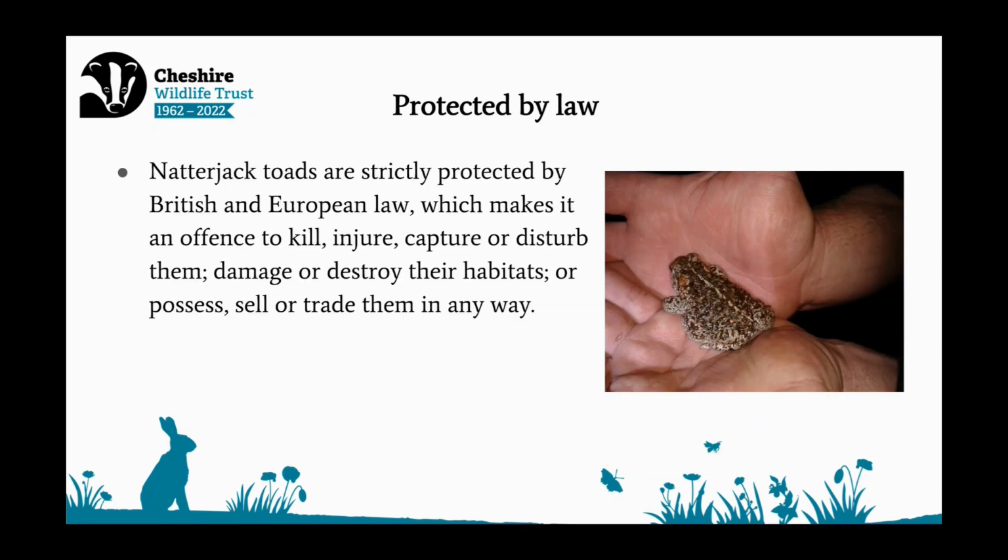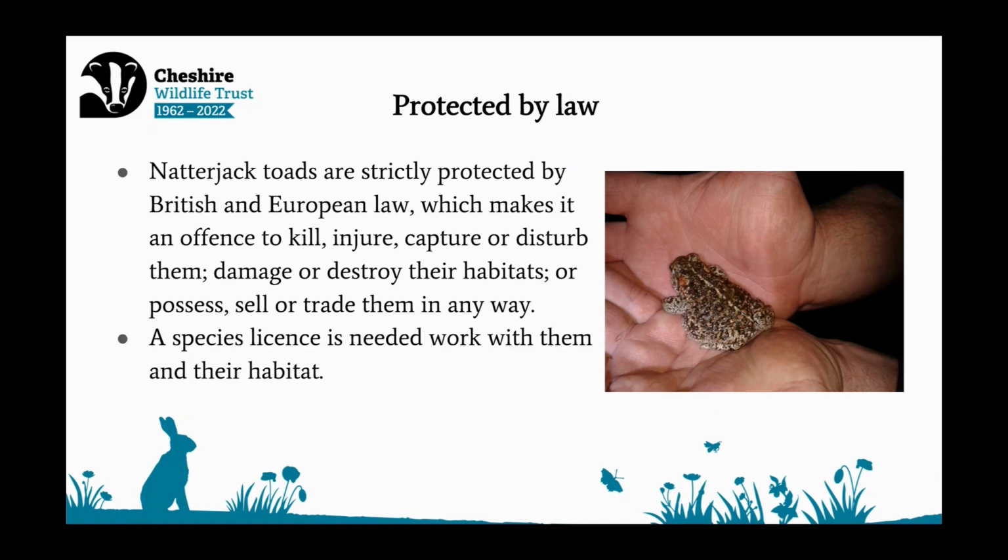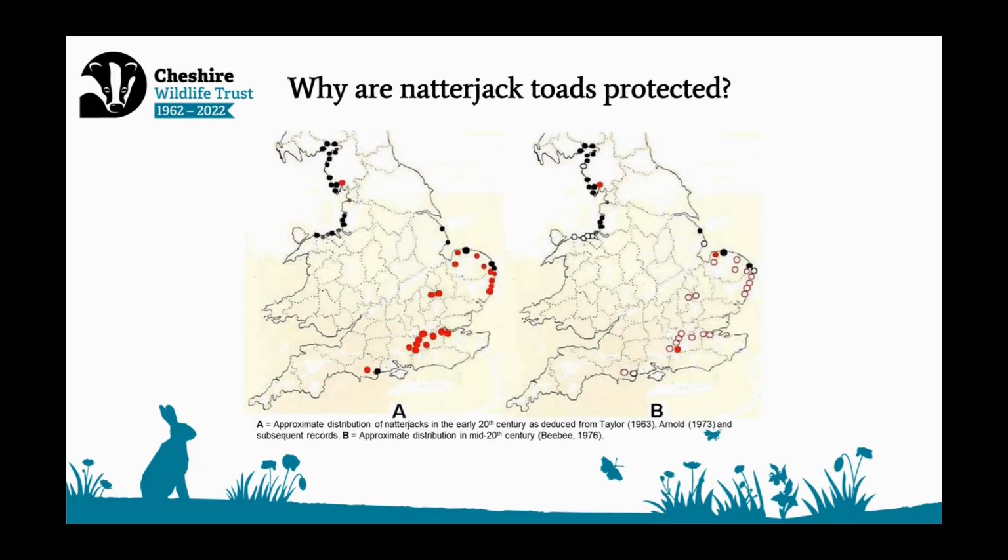So the Natterjack toad is protected by law in the UK and in Europe, meaning it is an offence to capture, disturb, harm or trade them in any way. There are also special species licenses that are required in order to work with these special toads. So why are they protected?